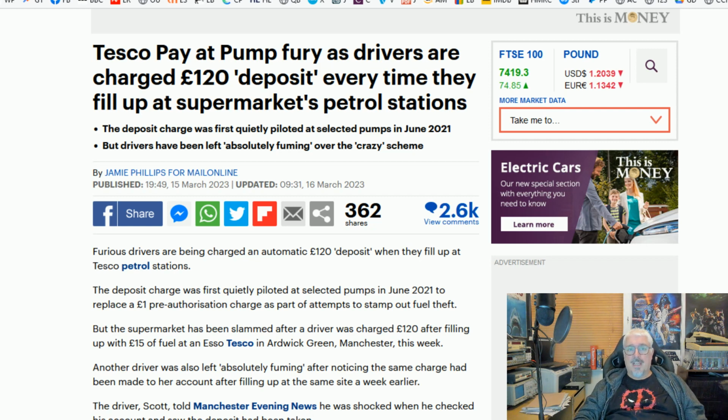It's not like the old days where it was just literally a manual pump. You pushed it in and went. But we're talking about pay at pump. You can't get the petrol out until you put your card in. And if it's a stolen card and you've stolen it, you don't know the PIN, you ain't getting anything. And it's not as though it's a touch card. You actually have to put it in and PIN it. So why? Why £120? Why so much?